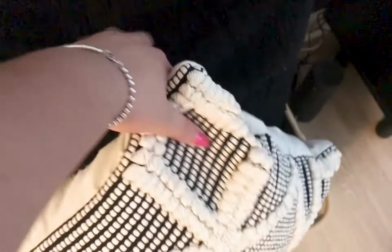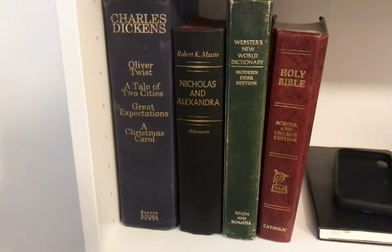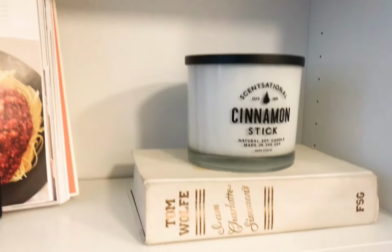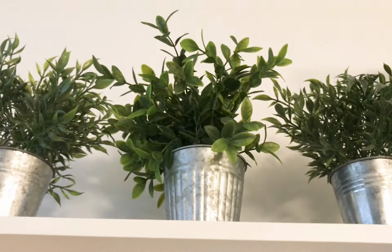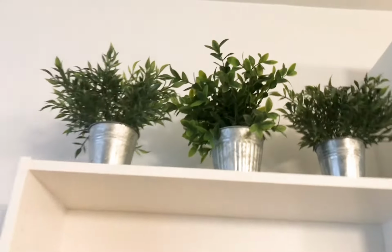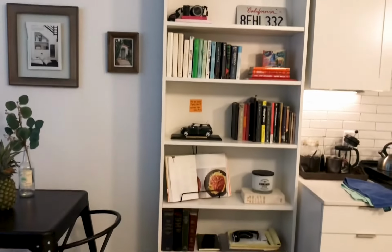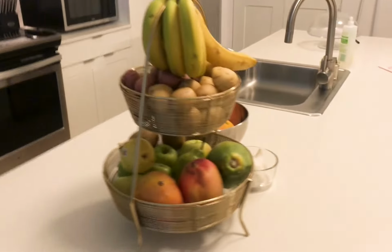I also, this is where the Christmas tree was, but I bought some new pillows, and that's where I hide my dumbbells. And then over here at the bookshelf, I got some old books from Goodwill. So you see this white one here, and I just tried to use the books as decor. I have them organized by color, and these plants I got from Home Goods. So I really love how the bookshelf has turned out, and the baskets at the bottom are from Target.